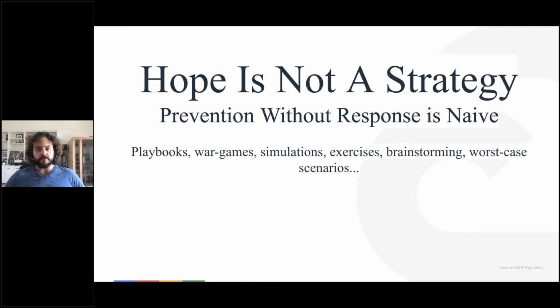Finally, this is an underlying theme we've talked about in a lot of these slides, but hope is not a strategy. Figure out what you're going to do when things do go wrong ahead of time, so that you're not trying to come up with it on the fly in a panic situation. Right? Just like a data center outage, just like your SRE teams normally do, you should be doing this for your security organization as well.